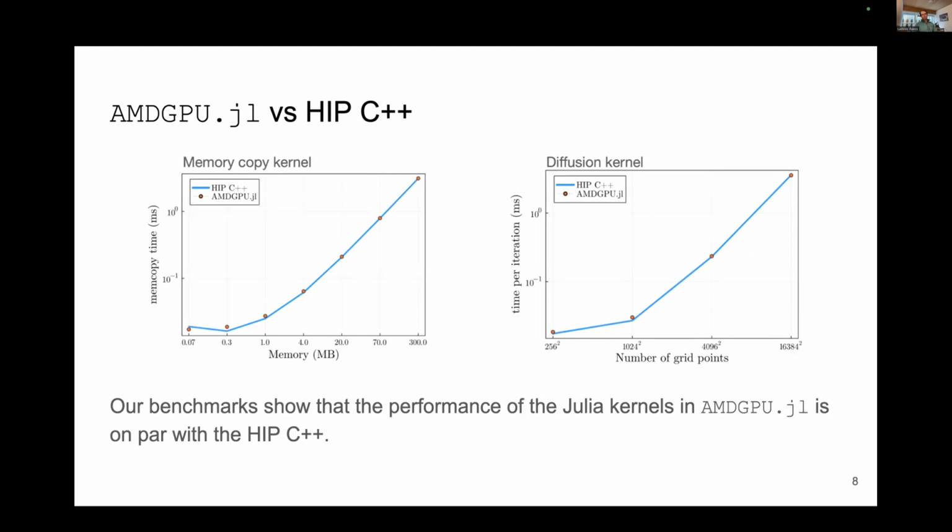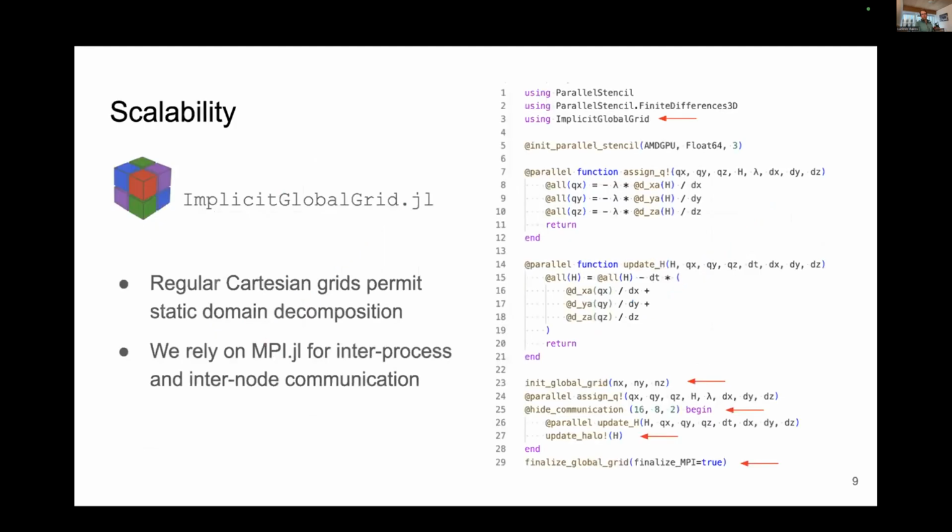We are working together with people from the Julia lab and from AMD itself to make sure that AMDGPU.jl, which is needed to run on AMD GPUs on Lumi, gives the same performance as the C++ counterpart. Here are some benchmarks for a memory copy kernel and a diffusion kernel as a function of the number of grid points, or problem size, of the AMD GPU kernel versus the HIP C++ counterpart. Julia is totally on par with HIP, and has the same benefits and caveats of the AMD software stack and lower-level libraries, which could get some enhancement, as maybe some of you have figured out as well.